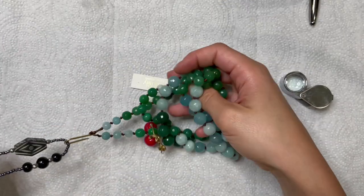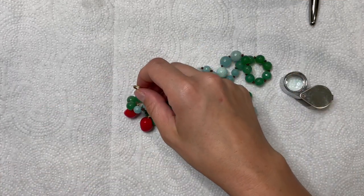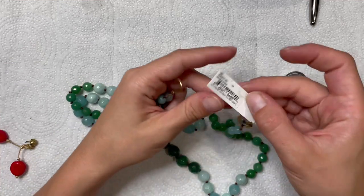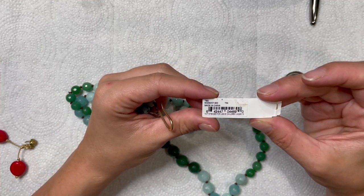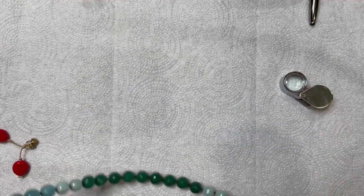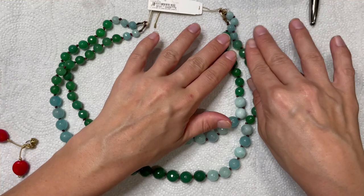Ooh, this is pretty. We got a tag on it too. It's nice to have some tags sometimes. Put that to the side. This feels like stone though. Let's see. What are we working with here? Made in China, but semi precious accents. Cool. This feels cold to the touch. Very cold to the touch.